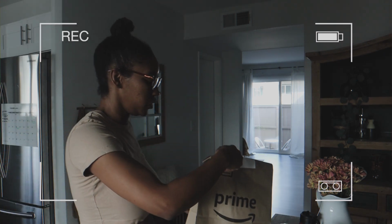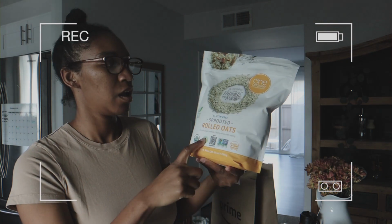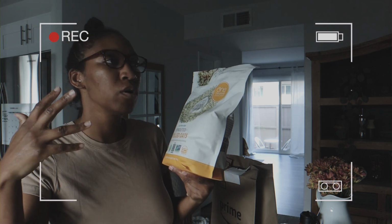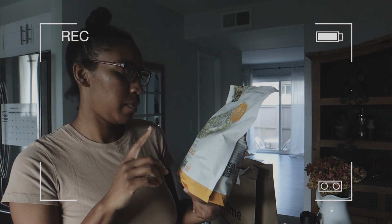Moving on to Whole Foods with the first bag here. Rolled oats. I got a bigger bag this time because since I've been doing the oat muffins, the oatmeal balls, and then just oatmeal, we've been going through oats like crazy, so I got a bigger bag this time.